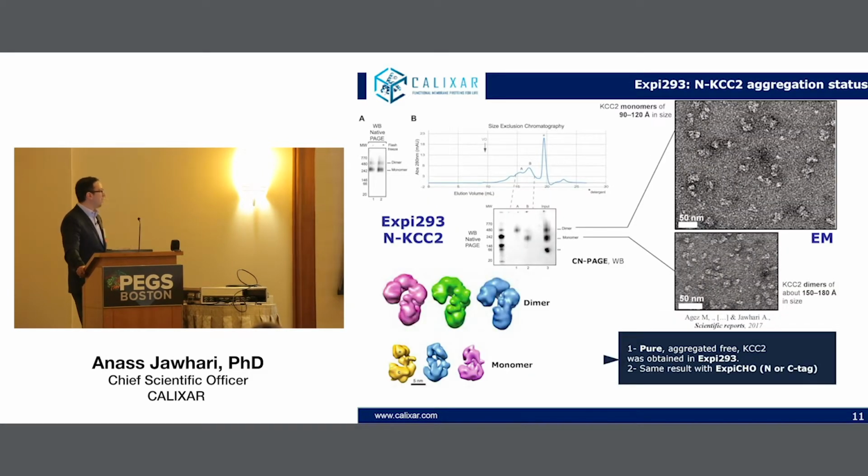So now, how well folded is this protein? We did size exclusion chromatography and native PAGE, and we could see that we have monomers and dimers. This is not surprising because that's what we already established in a manuscript previously published. We could separate the dimer from the monomer by gel filtration and then evaluate that by native PAGE. And in the gel filtration, you could see that there is nothing in the void volume, so definitely there are no aggregates, and there are obviously two populations, dimers and monomers.